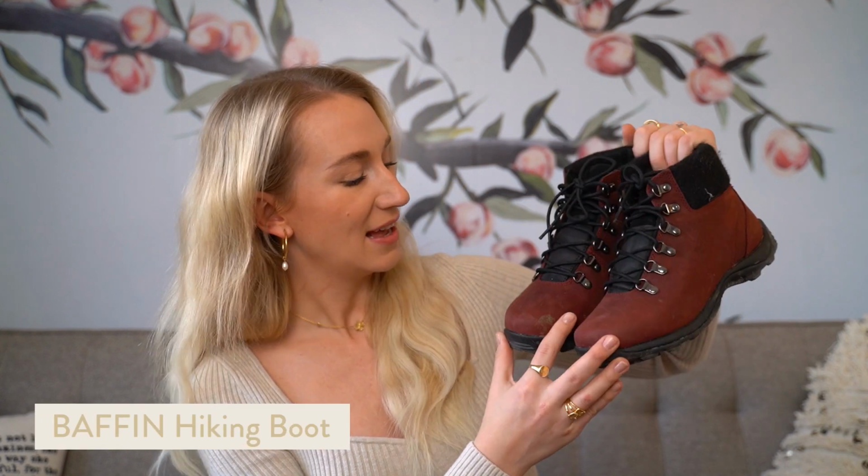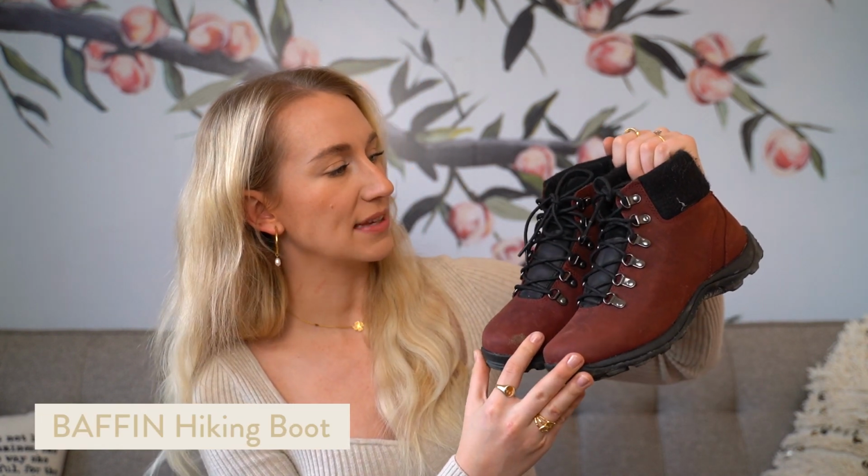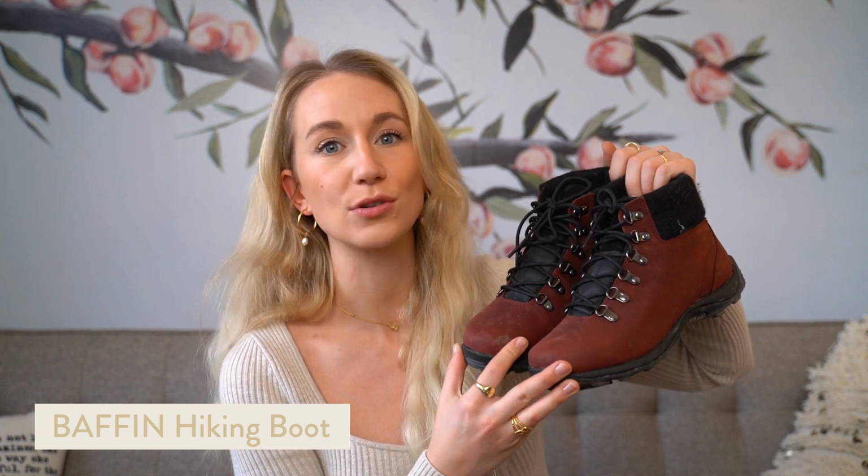I have this little pair of hiking boots from BAFFIN, and in all honesty, I have only worn these once or twice, and I think it's because they're a little too small for me.